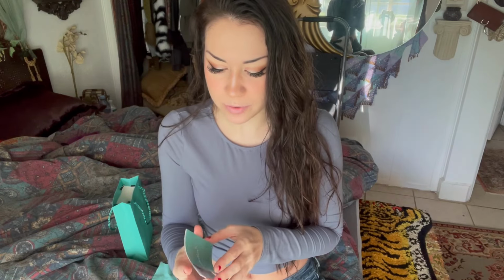This time I put everything together in the cute little bag that they sent. I forgot to do that last time, but I haven't looked at anything yet, so this is gonna be a surprise for both of us.